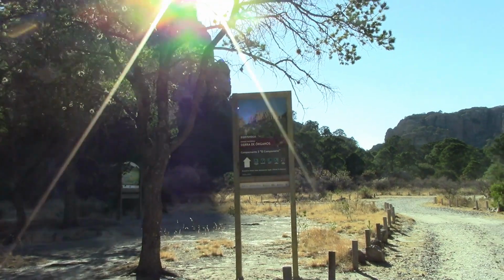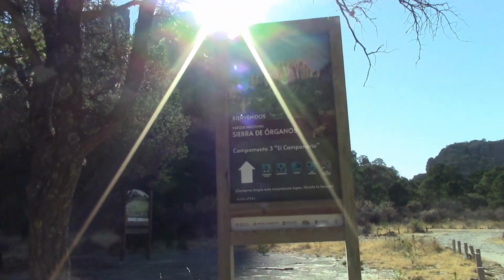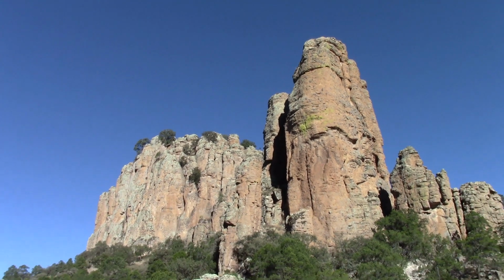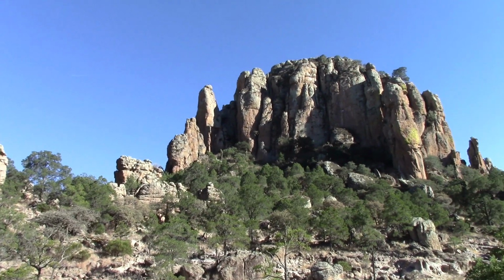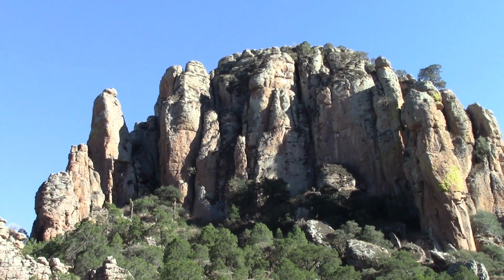For this 3-kilometer hike behind these large rock structures, so far I'm impressed with the signage. Translated as the mountain range of organs, Sierra de Organos is named for the rock structure that resembles the pipes of the large organ instruments.